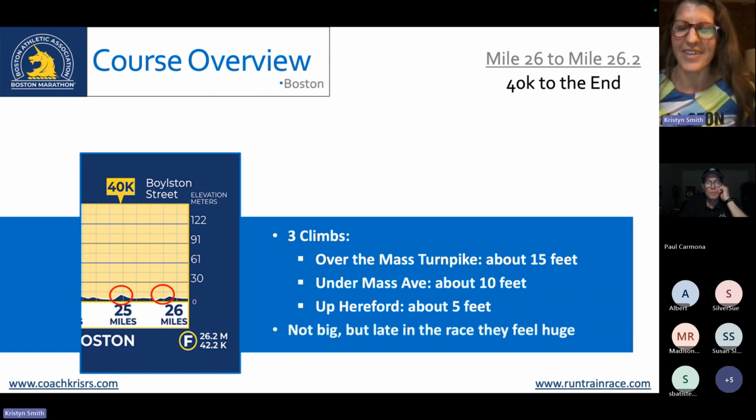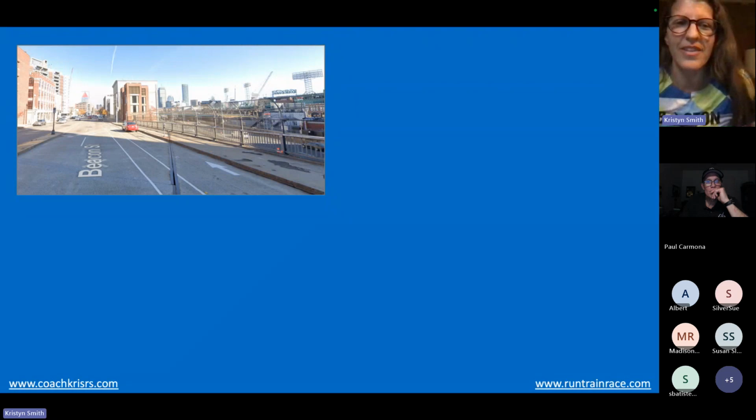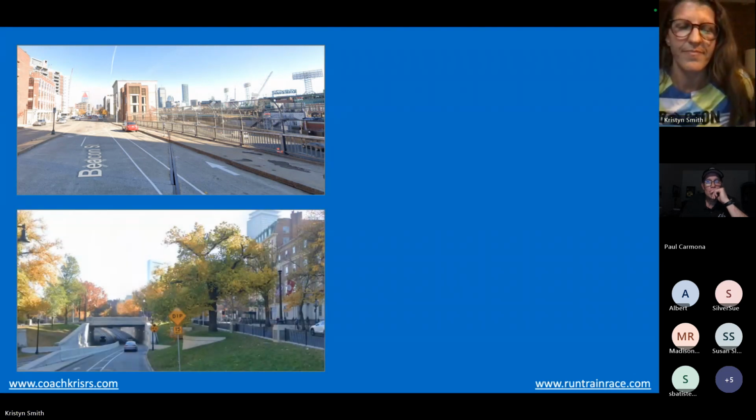Yeah, so again, these numbers are small. We can all do this. We wouldn't even think twice about it, but it's just where it comes in the race. And again, your legs are pretty beat up by this point. So here are pictures of what those look like. There is that one that I mentioned, over the Mass Turnpike, and there you can actually see Fenway in this picture to the right side.